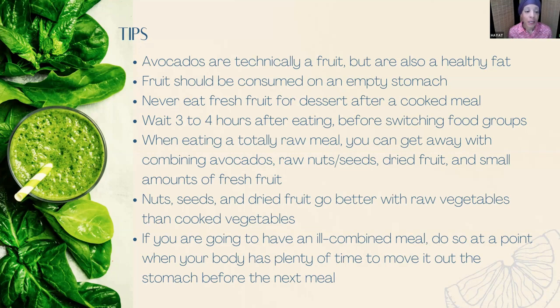Okay? Now, the next 2 points, this one and this one, are really connected. When eating a totally raw meal, you can get away with combining avocados, raw nuts and seeds, dry fruit, and a small amount of fresh fruit. Okay? Again, the reason being is that the live enzymes and the raw food is going to help the body break down this meal. Okay? And then the next bullet, nuts, seeds, and dry fruit go better with raw vegetables. Like I said, it ties to the previous bullet point.